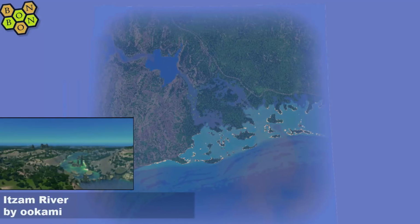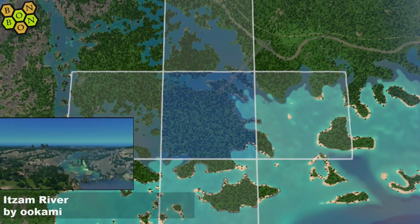Now, it's Itzam River by Ukami. This one didn't load for me. I got in touch with the creator and they have very kindly re-uploaded the map and it loads fine now. There is your start square. Loads and loads of build plane. Quite like that. That's very nice.